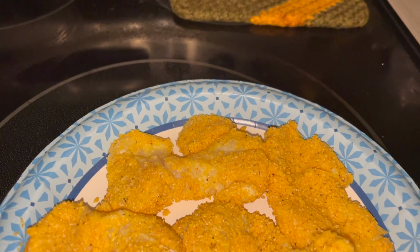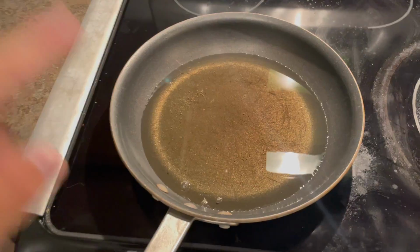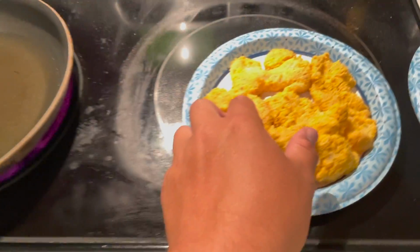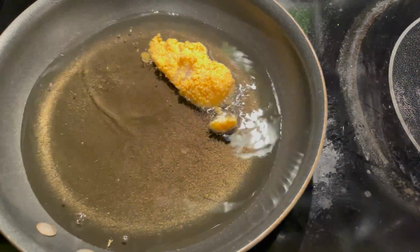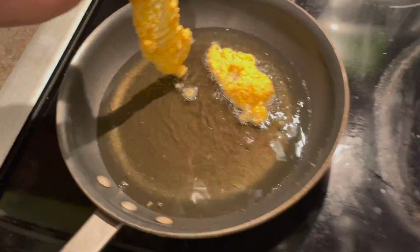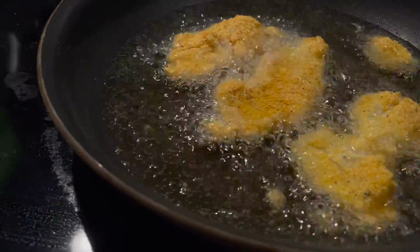So this right here is what the gar fillets look like once they are coated in the Louisiana fish fry. Now all we're gonna do is wait for the pan to heat up, and then we're gonna put them right in and start pan frying them. I'll show you guys how to do that. So the grease is popping a little bit, which means it is time to go ahead, take our first fillet and lay it on in. And we're just gonna go ahead and put enough fillets in where they're evenly spaced out.